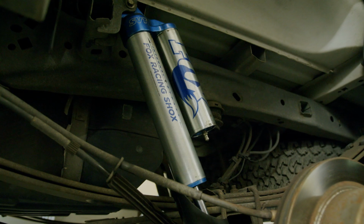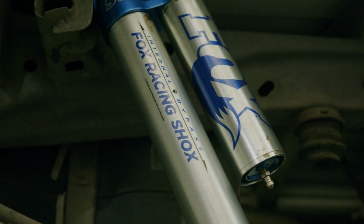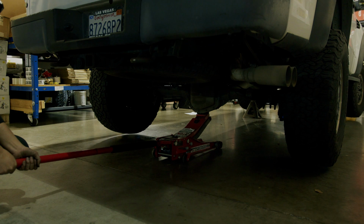Shocks are on the truck. Truck rides great. Initially, when we first drove the truck before the rebuild, truck felt mushy, soft. The leaking shock that was on the rear didn't help anything at all. When we took the shocks off and we took them apart, it was apparent why.